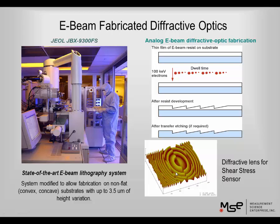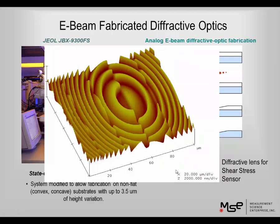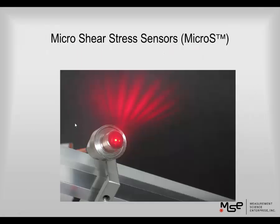This is an example of a substrate that we designed, and then we had it manufactured by JPL. This is probably the best electron beam lithography in this country that they own. And as you can see, the resolution, this is in microns. The height resolution is 3.5 micron, and this is a shape that will provide a product like this.